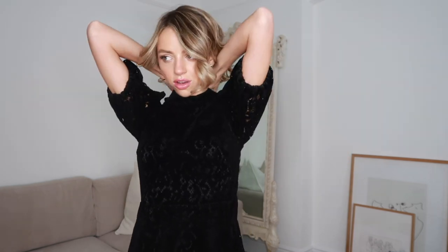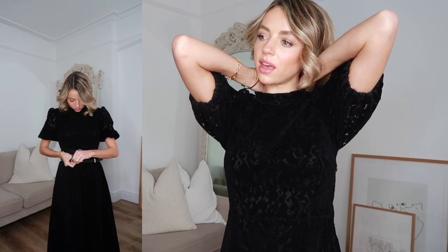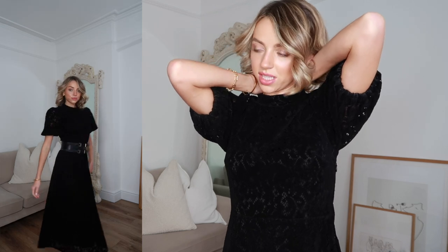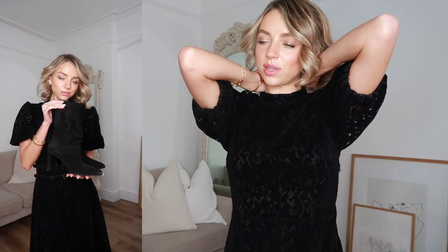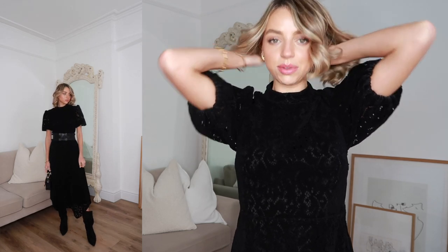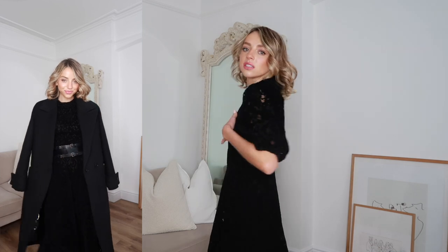So this is the dress on. I will leave a side panel of what it looks like full length, because I can't go any further back. But this is the most perfect Christmas dress. I'm really gonna try and push this out next week whilst it is Black Friday, but definitely still try and get your hands on it, because it is the loveliest. I'm a size 6, like I said, and a 32 double D, but I think I am. And it is so comfortable. It is so beautiful.